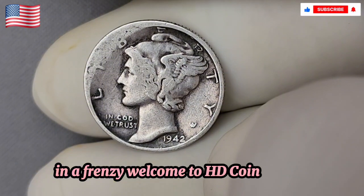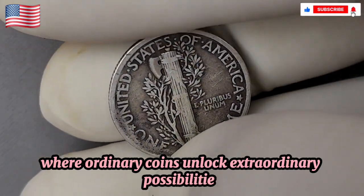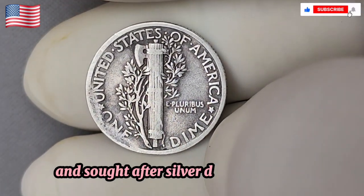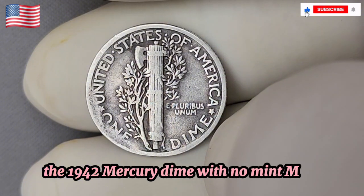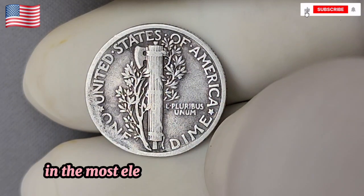Welcome to HD Coins World, where ordinary coins unlock extraordinary possibilities. And today's coin is one of the most beautiful and sought-after silver dimes in history. The 1942 Mercury dime with no mint mark. Let's travel back to a time when design met symbolism in the most elegant way.